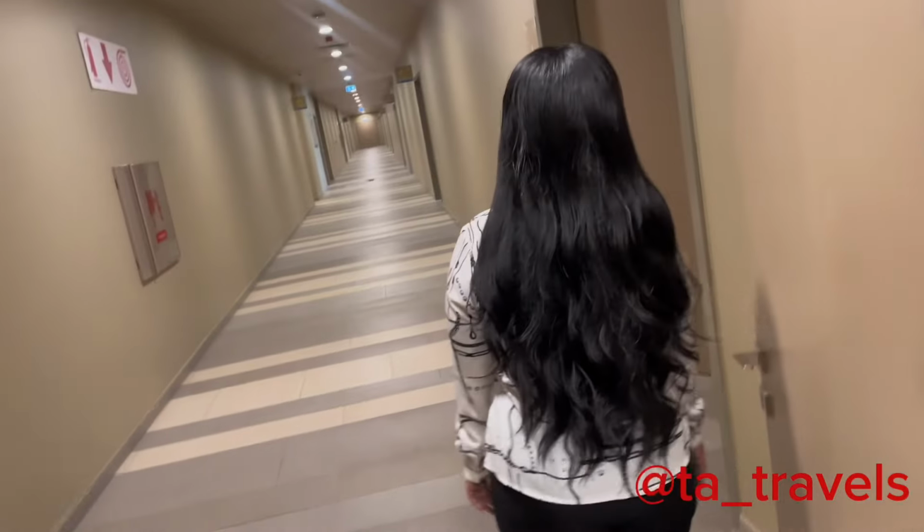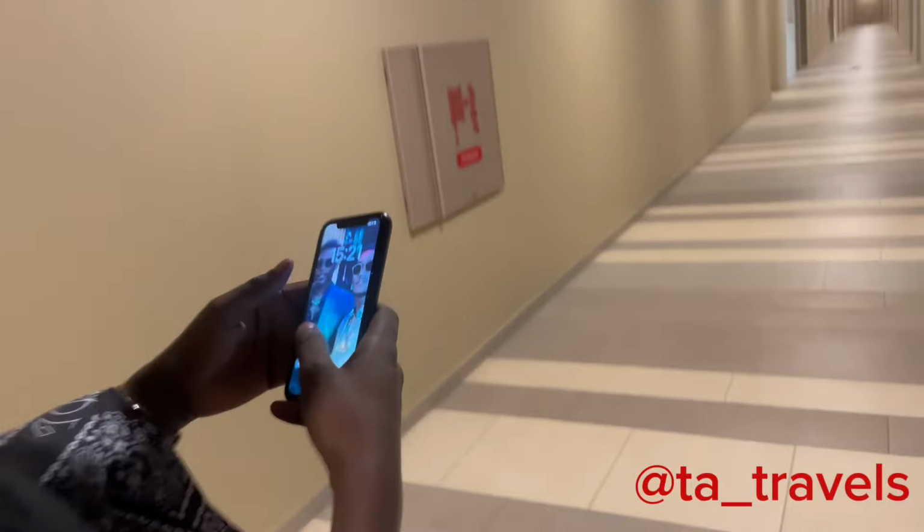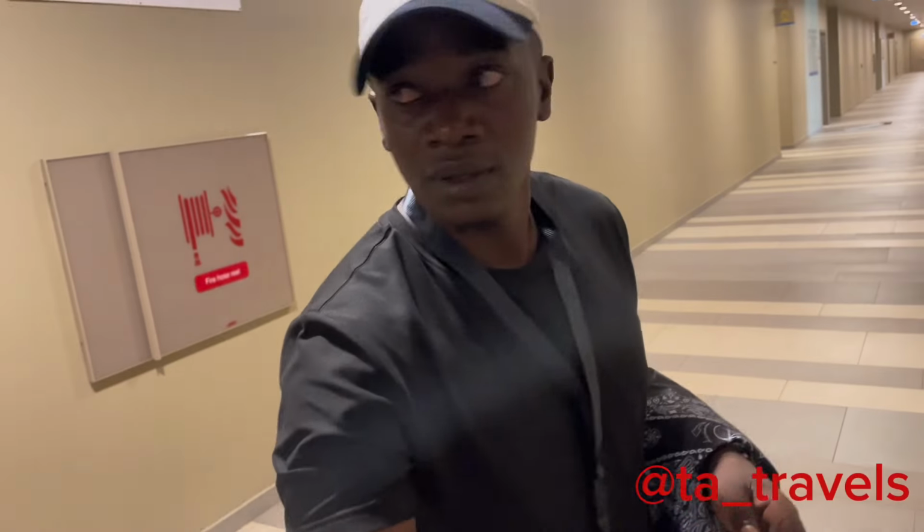Oh, Tanzania, Serengeti. Bro, you have to tell your president to build this arena. Team changing room.